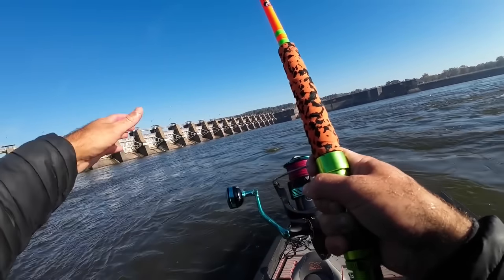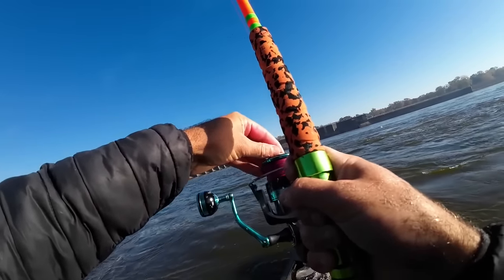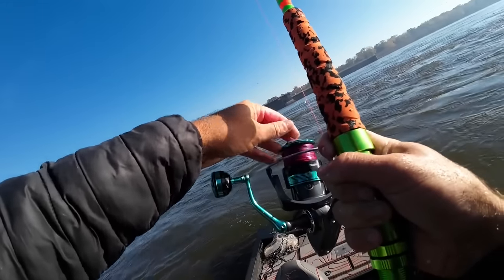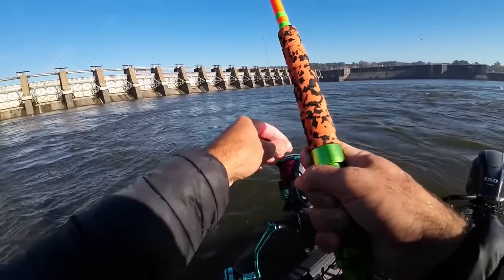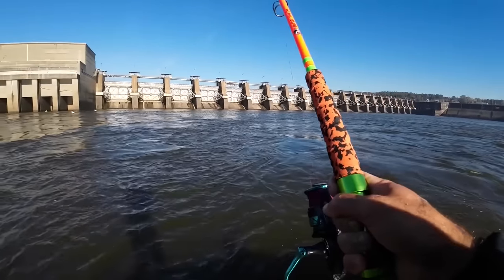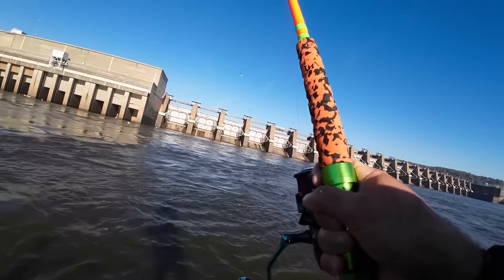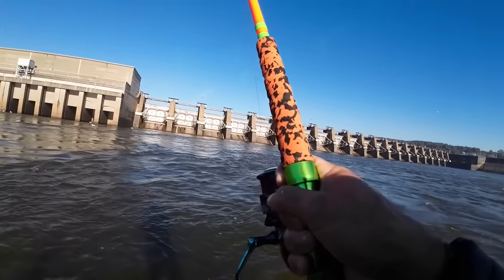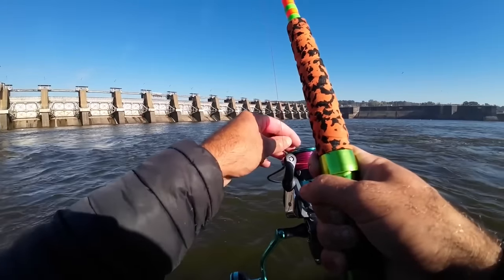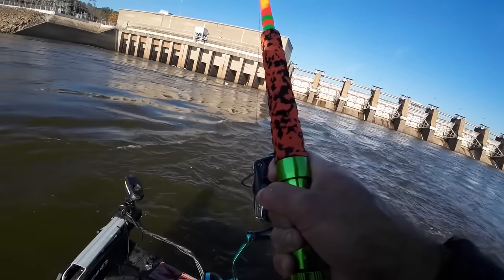I literally can't go any further to the dam. I can't chase this fish. Oh, snap. Maybe he'll swim back this way. I can't do anything. This thing is really big. Oh my gosh. Oh my gosh. I'm trying not to freak out. I'm trying to stay calm, but he's like stretching me.